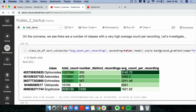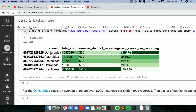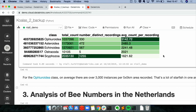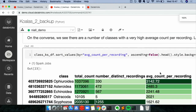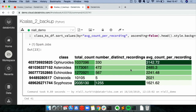formatting functions as well. And what we see is we have this Euphoria, or sorry for any biologists in the room, Euphoria class, which has over 3,000 instances per each of those grids. And for those of you that are interested, that's starfish. So there's a huge number of starfish in some areas per grid in the Netherlands.